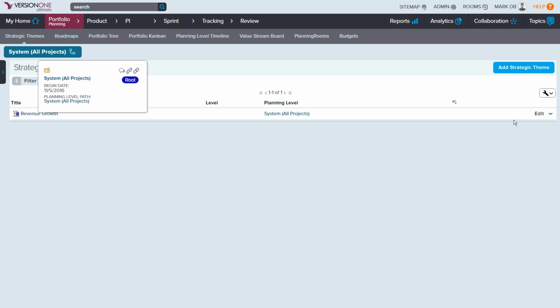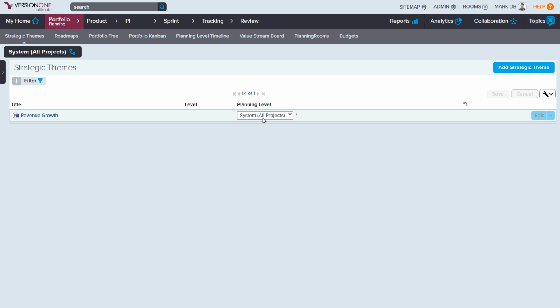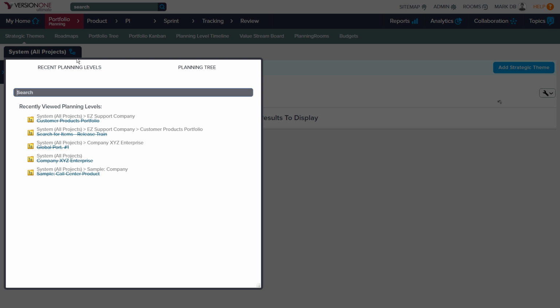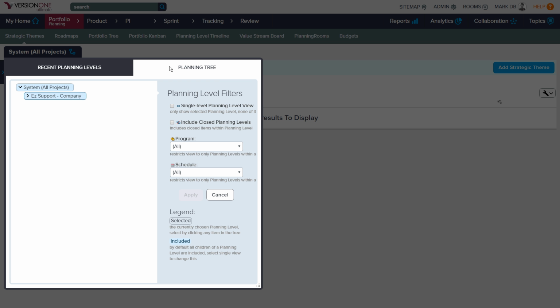The last thing actually I want to do is change this planning level. So I'm going to change this back down into Easy Support as well because I put revenue growth up at the high level there. So this button here on the left-hand side represents my planning level selector. When I click on that black button, now I can go in and look at my planning tree, and you can see this fictional company that I've set up here and all the different planning levels.